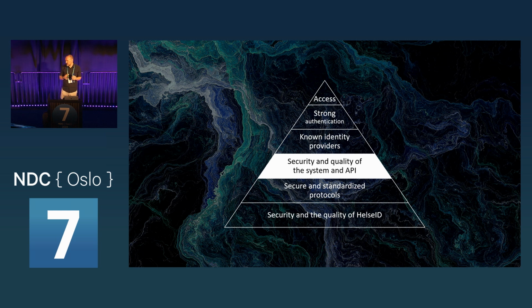We need to know who they are, if they are the right person, if they're allowed to access this information. So we have a couple of known identity providers in Norway. We're very lucky there. We have, for instance, BankID, which is available for everybody, and it's a highly secure service. So you can trust the identity. We have strong authentication, and based on all that, we can offer what is called a security token to the client system, to the API, and the API can consider that information and give access if they agree that this information is good enough for our API.